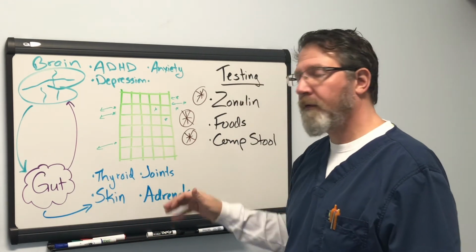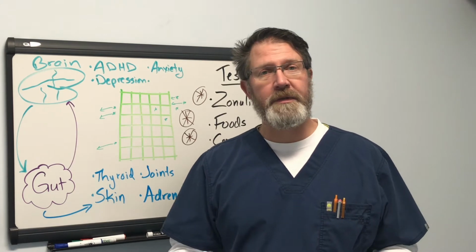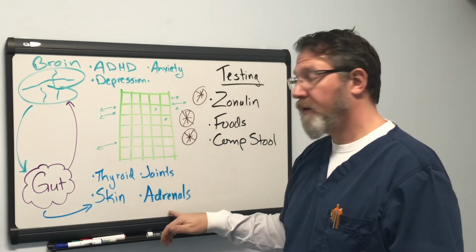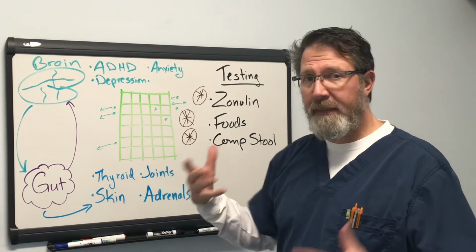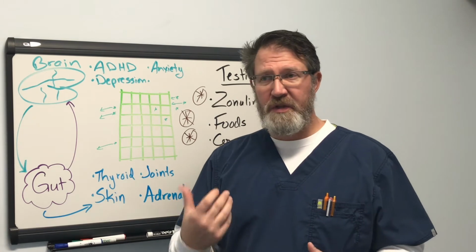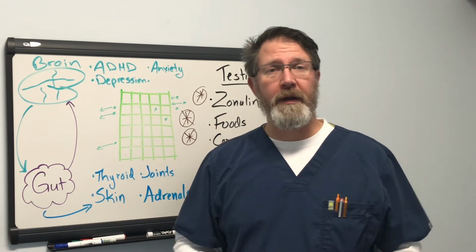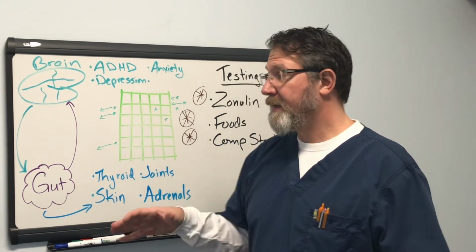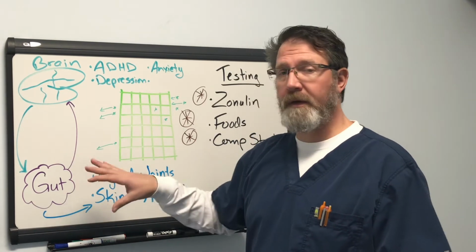People who are having thyroid issues, maybe their thyroid isn't working well, or they have thyroid-like symptoms but don't have any abnormal findings on their blood work. Maybe they're fatigued and run down, their adrenals aren't working very well, or maybe they just have poor skin issues like psoriasis or eczema, things like that. And even joints. Obviously, as a chiropractic office, we see a lot of people who have back and joint issues. And many times, in addition to this musculoskeletal issue being out of alignment, there are some gut and digestive issues.